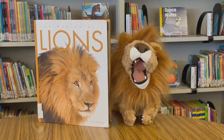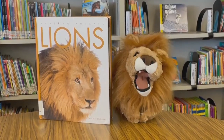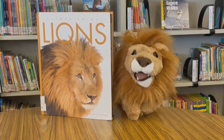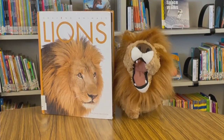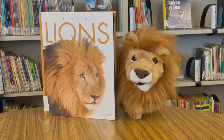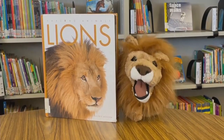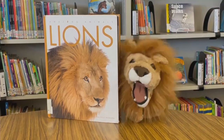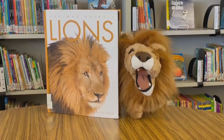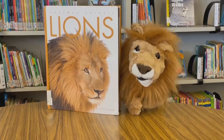My name is Leo the Lion. I have a book I want to share with you today. This is a book called Lions, because I'm a lion. This is a nonfiction book that will give you a lot of facts about lions. Like, did you know that the male lions are the only cats that have manes? Yep, that's what I have around my neck. This is a mane.